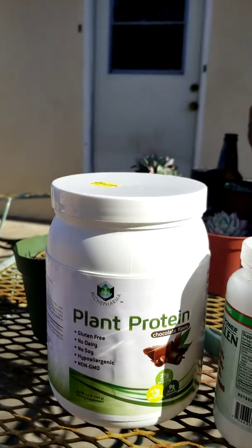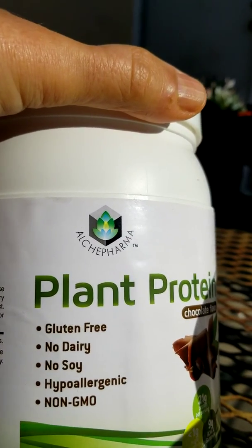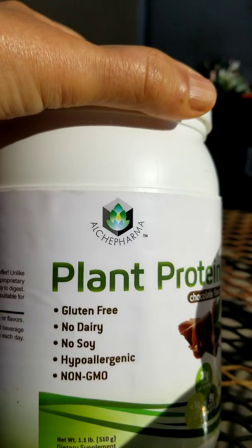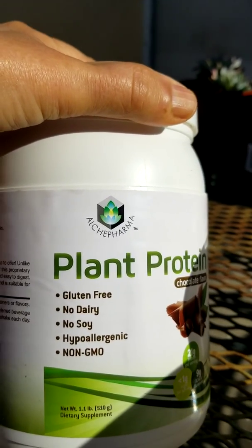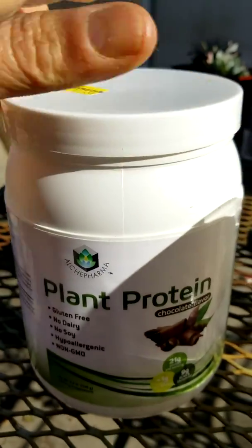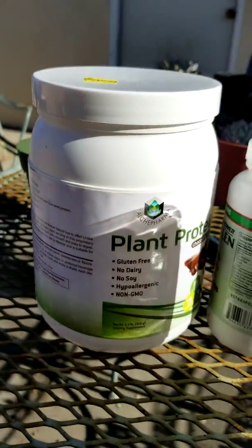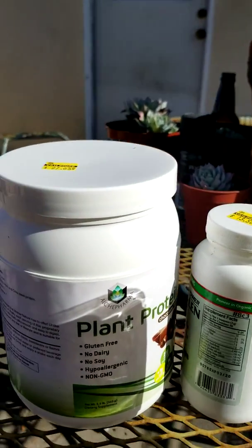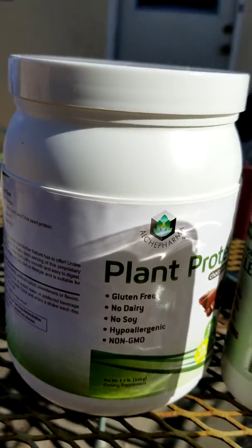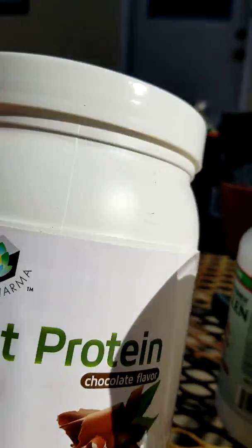Now, to get to the good thing about this plant protein. The manufacturer is Alchepharma, which is actually owned by my nutritionist and her husband. They own 4 stores here in Santa Barbara County. And the Lompoc store is where Heike Turciano, my nutritionist, manages her store.